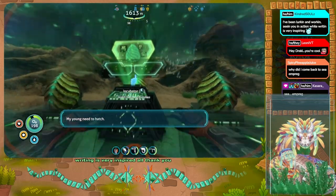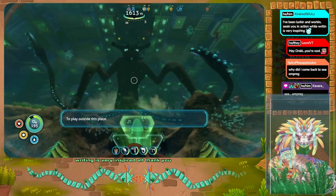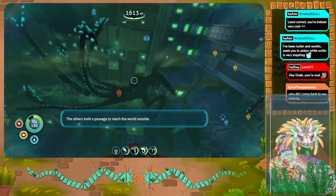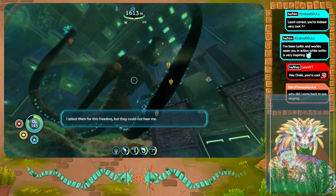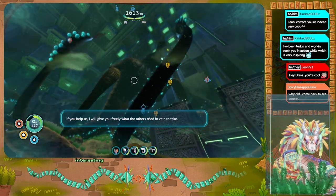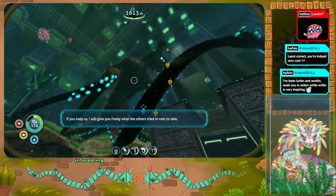My young need to hatch, to play outside this place. We have been here so long. The others built a passage to reach the world outside. I asked them for this freedom, but they could not hear me. If you help us, I will give you freely what the others tried in vain to take.